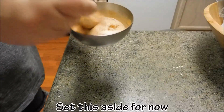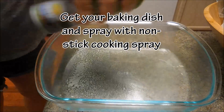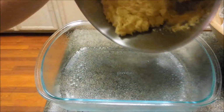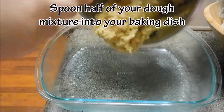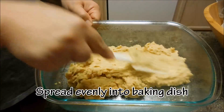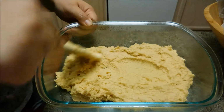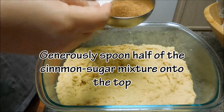You're going to put that aside, and you need to grab your baking dish that you're going to be putting this cake in. Spray it with nonstick cooking spray. Any kind is fine. I mean, I prefer olive oil, but whatever you have is perfectly fine. And then this dough is kind of, it's not going to pour out of the bowl. So you're going to need to spoon it into your baking dish, and then you want to smooth it out the best you can. What I should have done was sprayed my spatula a little bit with cooking spray to keep the dough from sticking to it, but it worked out okay.